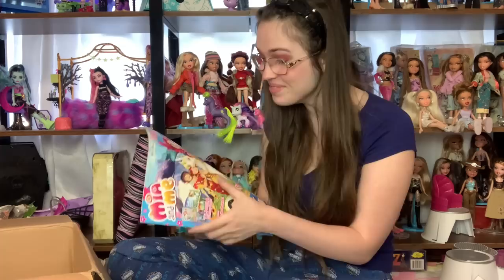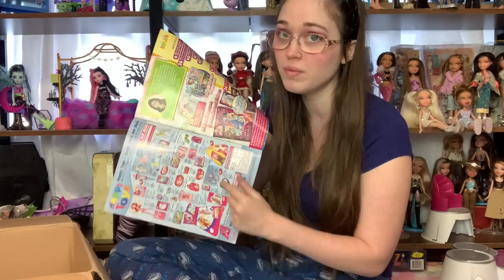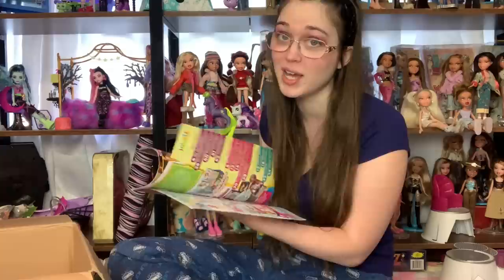Oh my gosh, this is a Me and Me magazine! I desperately wish they did these more in the US. I have a couple of Monster High ones from when they came out. All the merch is listed. This is super cool. Oh my gosh. Oh, there's a 10% off coupon, but you have to use it by sometime in 2014, so.